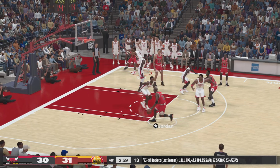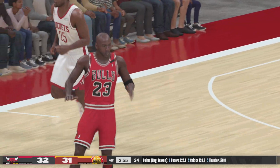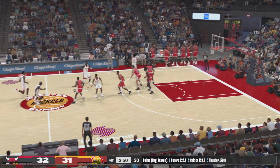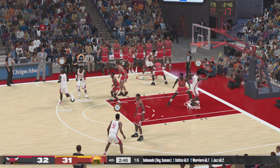Jordan outside. Puts one up from 19, and it's Chicago scoring again. Cutting into that deficit now, well within striking distance. Boy, time to tighten it up on defense. A stop here would be huge.